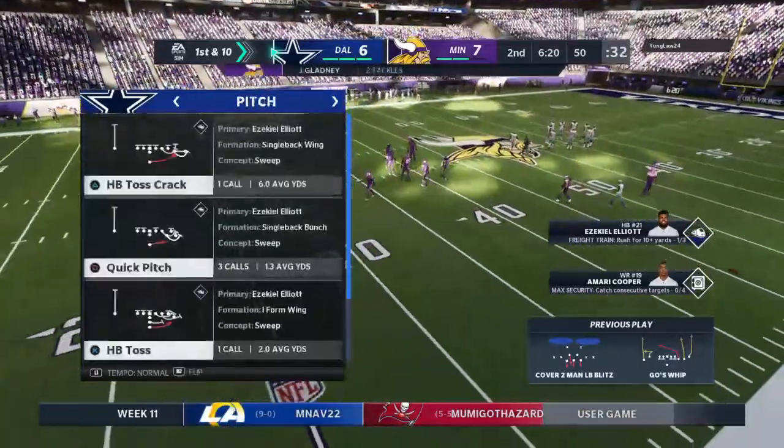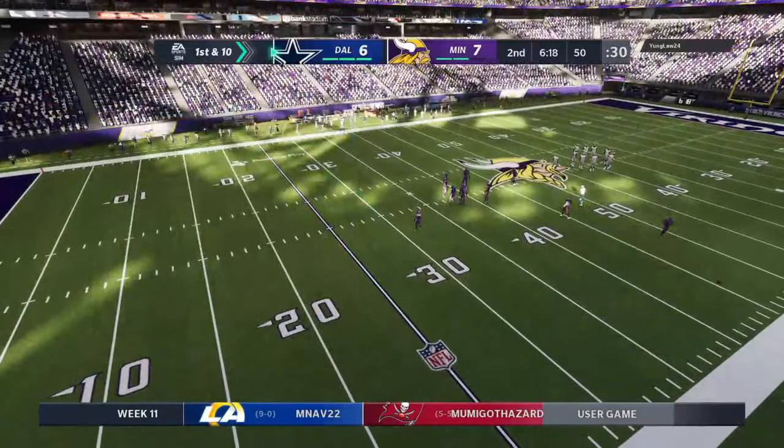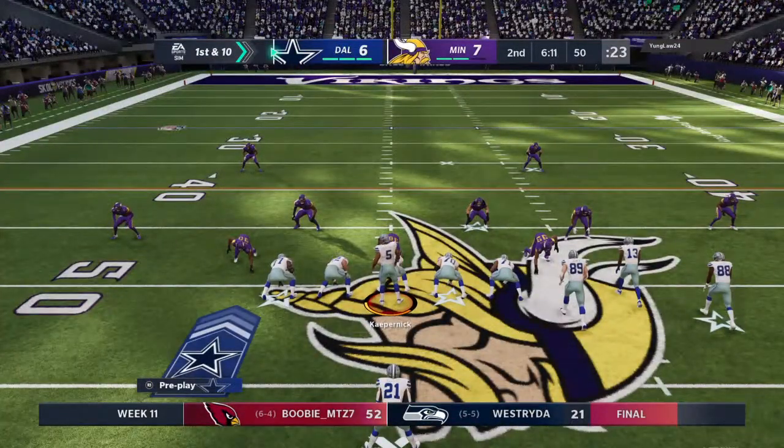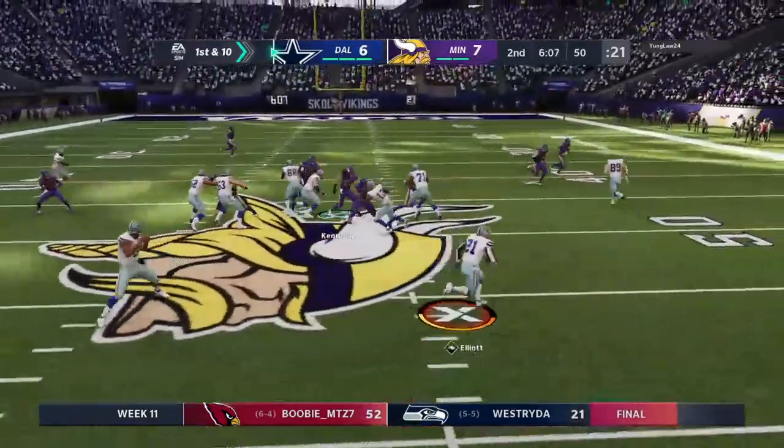But one of the ways the quarterbacks keep all the receivers alive in a play, never lock in on any one guy. Make sure you keep your eyes moving, scan the field. And here he finds the open guy for a nice pickup.